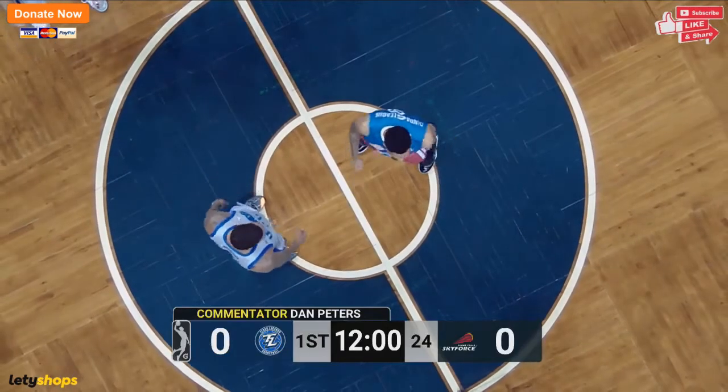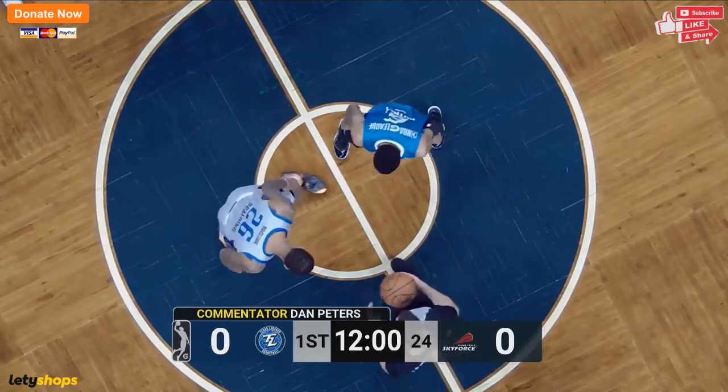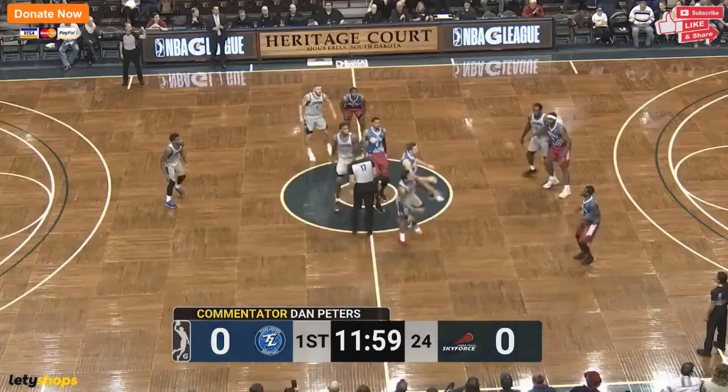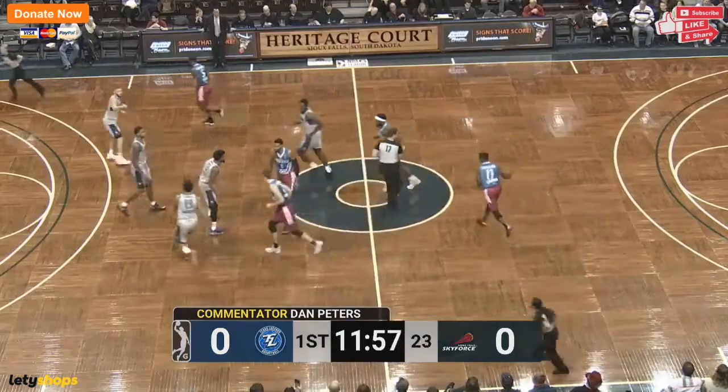Right upper chest, Sioux Falls across the front, and then white stripes in a zigzag pattern signifying the Falls. We're underway here at the Sanford Pentagon.